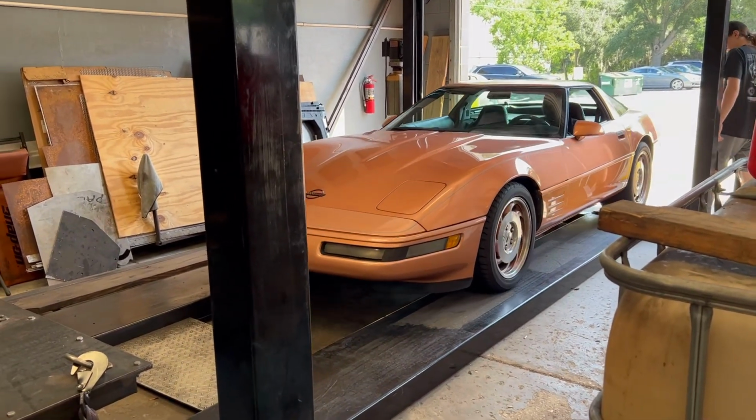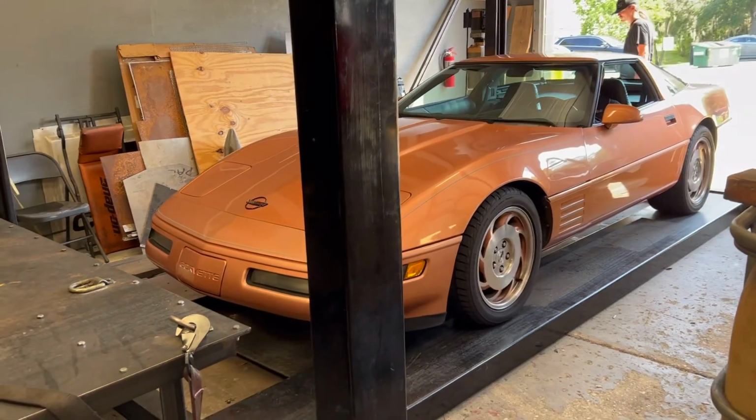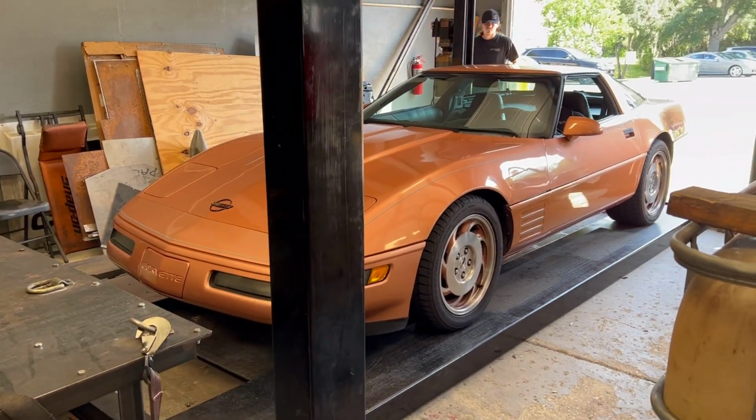Here we are at Stage 6, getting the car loaded up. Getting ready to put her on the dyno.